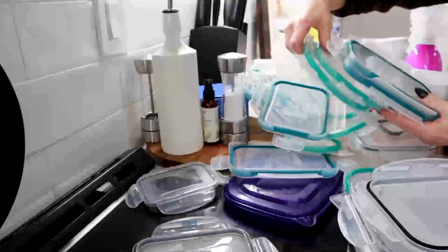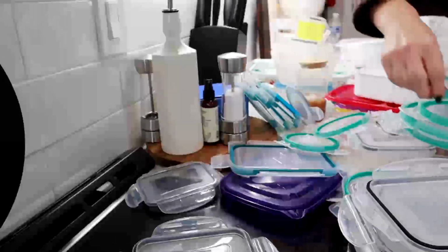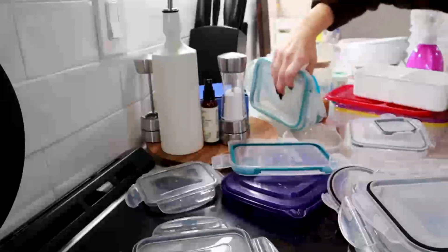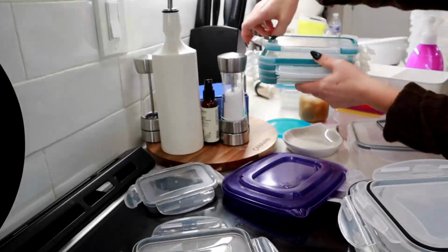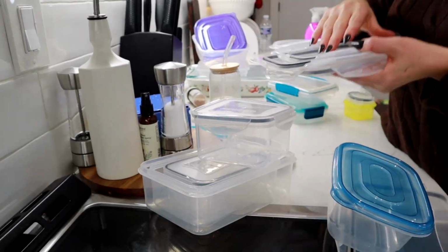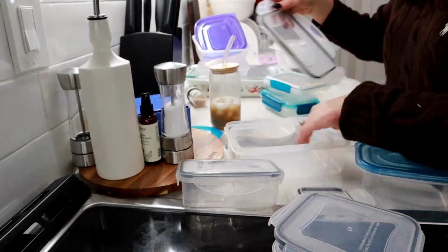I do have an organizer that I absolutely love that I put all of my lids in, and it sets them up vertically. That way I'm not having to put containers within containers or have them in a huge pile on the side where they just fall over. I did need to take it out and give it a good scrub down. That takes some deep cleaning.